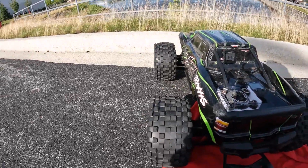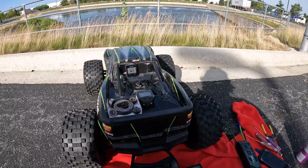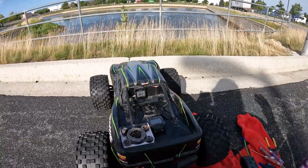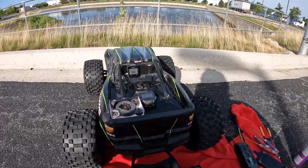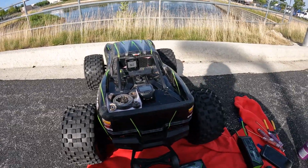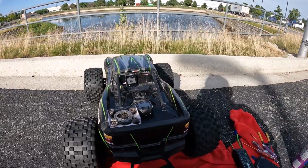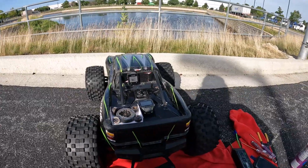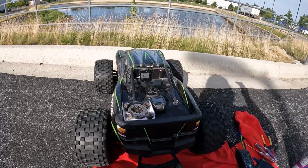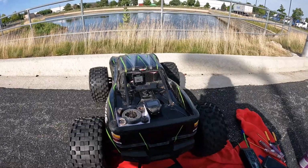With these tires, because they don't expand as much, it may be able to tolerate a little bit more, but the point is, if you decide to venture this way and use this type of gearing, don't blame me if you break your truck. Don't blame Traxxas if you break your truck. This is just an experiment to see how fast we could go, and if I happen to break my truck, then so be it. I'm doing it for video purposes. But just wanted to throw that in there. I'm pretty happy with the results.